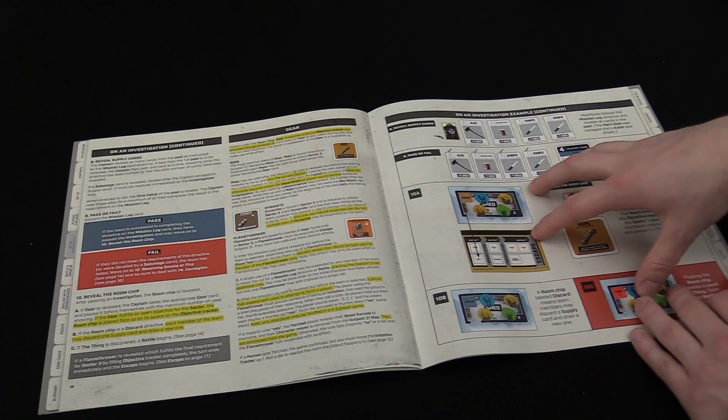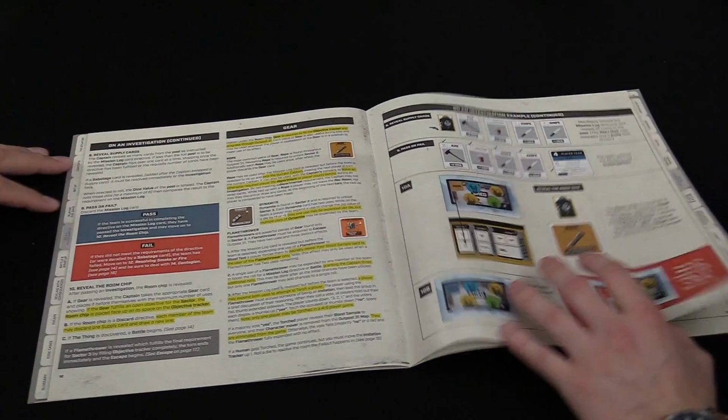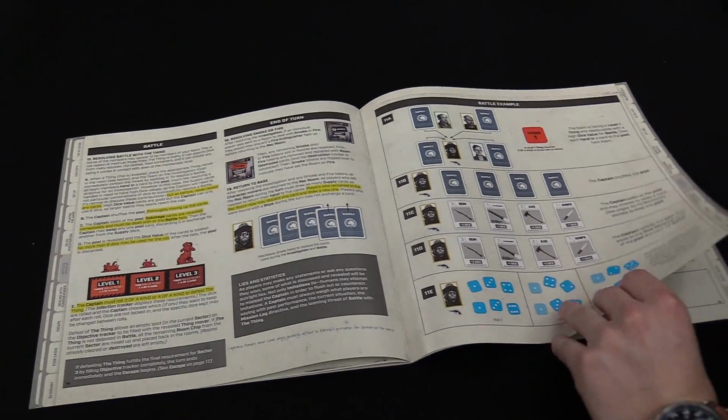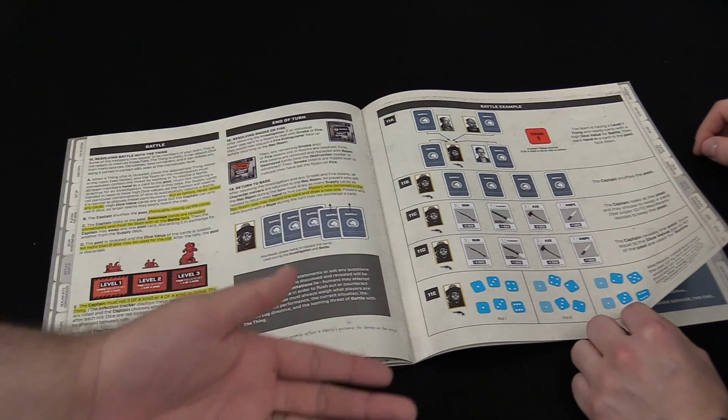It really does a good job of coming... Yeah, I was going to say this book has a lot of text going on, but also because it has a ton of examples. It's actually not that difficult to figure out how to play, but it's a lot of explanations and examples to help you get a better grasp of, oh, that's how that's supposed to work. Like the extra dice, or how a fight works and all this other stuff.